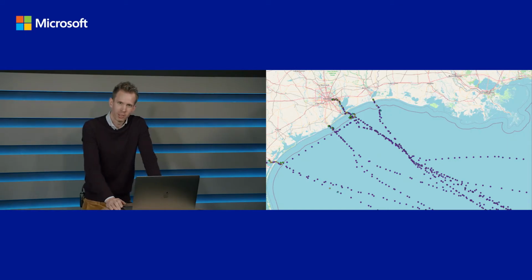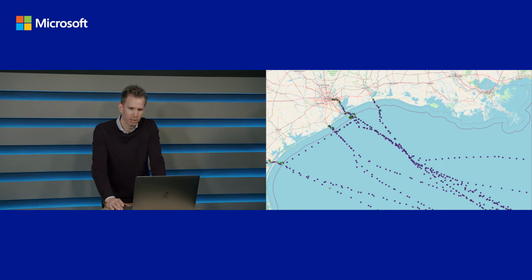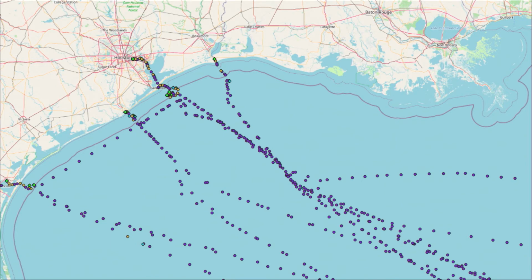So we buy access to this data in partnership with our NGO friends over at Global Fishing Watch. Here we see a map view of AIS data showing where the ships have traveled. So we see the northwestern part of the Gulf of Mexico here. We have added different phases to the data, indicated by plot color, showing what kind of operation the ship is making, such as cruising, maneuvering, and staying at anchor.